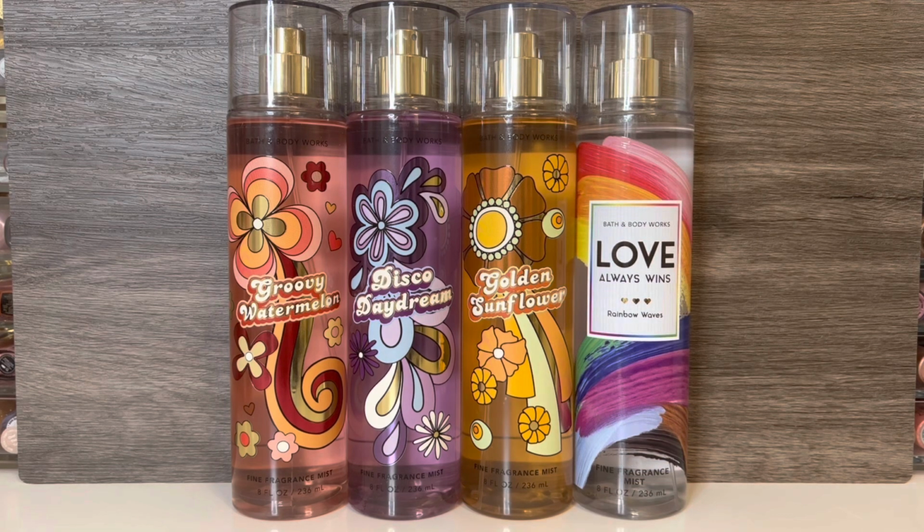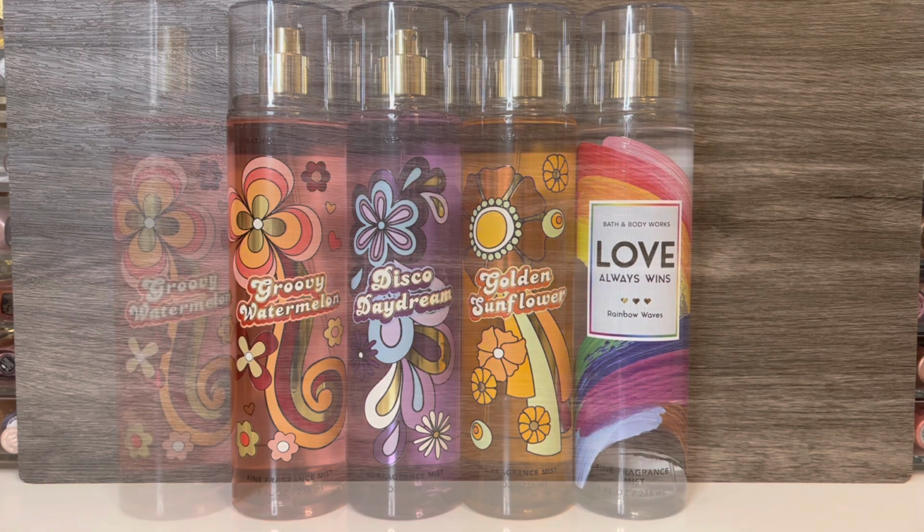Unfortunately, none of the stores in my area received Rainbow Waves, so I'm not sure if it's supposed to be online only or if there was just a delay in shipment, but I have the 2022 version and will review that one. And now let's get on to the reviews.